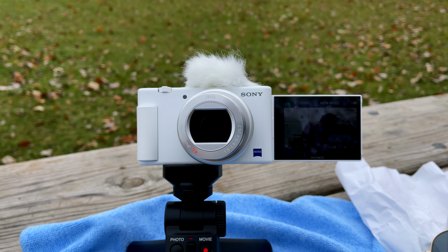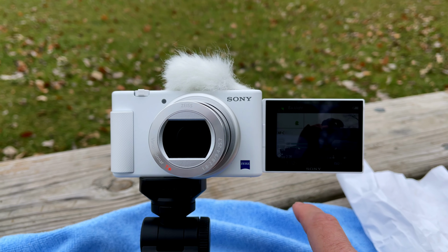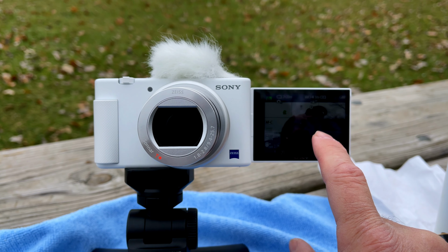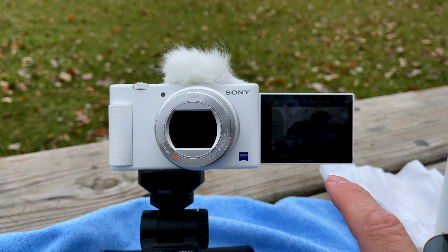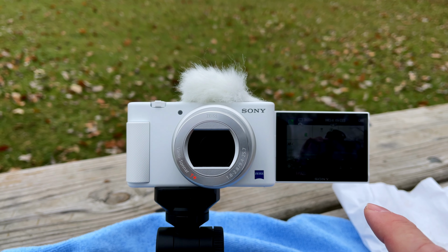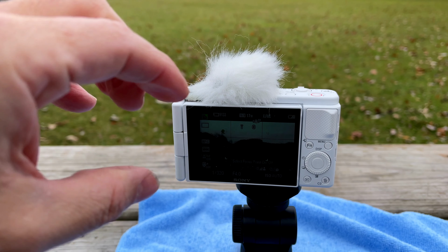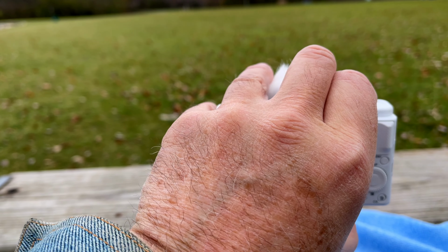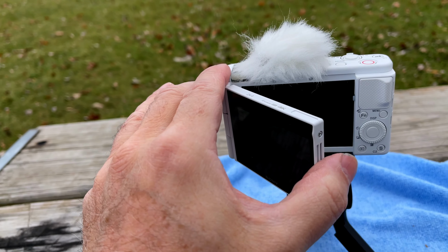So here's the Sony ZV-1 setup with the flip-out screen, where the text here that I'm seeing is reversed. It's backwards. Now let's try an experiment. Let's flip the screen and see if the text comes the other way. So let's see if I can show you how this ZV-1 lens flips. See, it's got a door here. Yep.